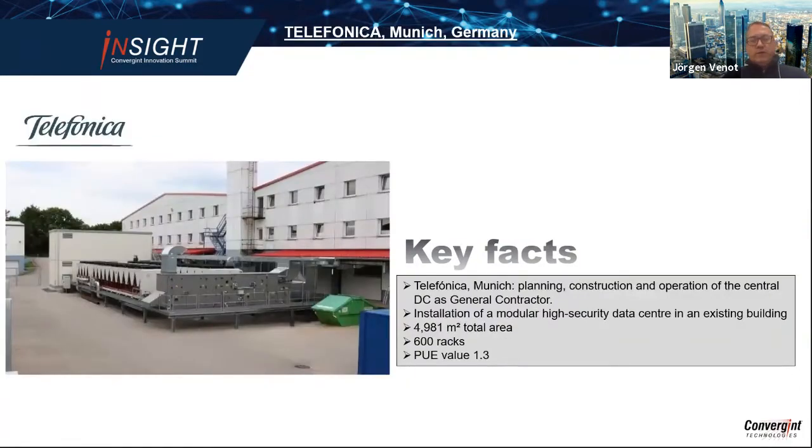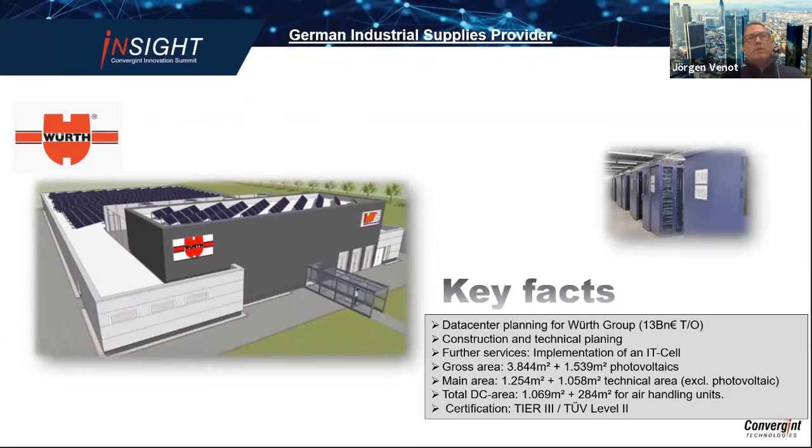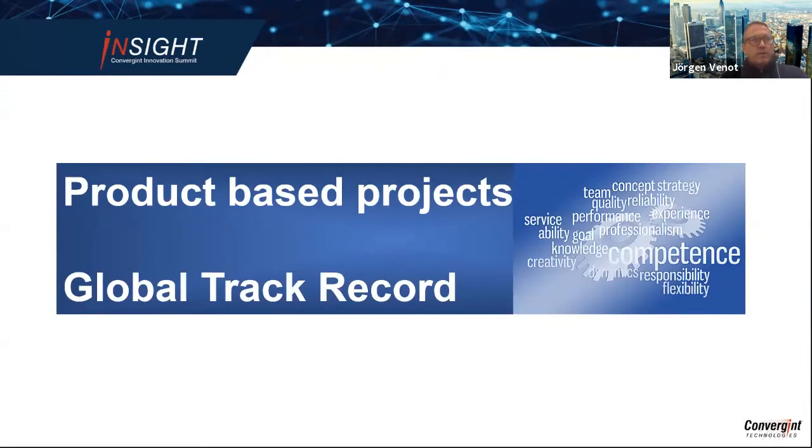We did a few things for Telefonica, the telecom operator, also in Germany, in Munich. And another example, we build a lot of corporate data centers. Here, an example with Venot, which is a huge industrial company in Germany. What makes us special is that inside the group, we have a product division. And in the product division, with manufacturing and engineering in Germany, we make products for edge and mission critical purposes.